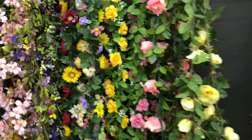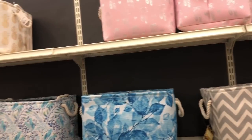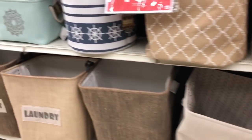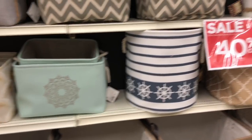They still have all their summer out. Let's see what's down this aisle. Baskets. I really don't need anything like this, but this would be good to put dirty clothes or laundry in. Boy, I like this one. That's nice. That's really cute. It's 40% off too.